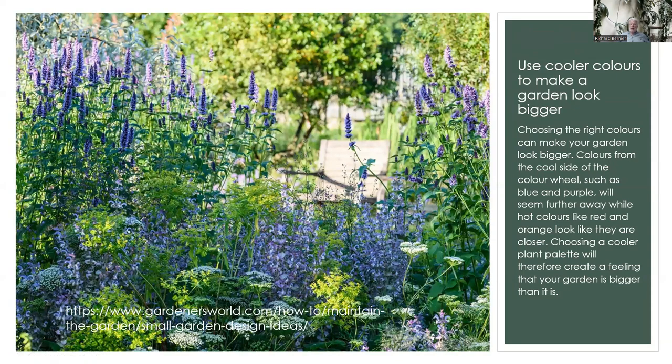Cooler colors make a garden look bigger. It adds a depth, and you can see the yellow up front adds a spot of light along the back with the blues. Blues and purples will seem further away. Hot colors like red and orange will come closer up, and you can see that here. The yellow appears closer than the blues.